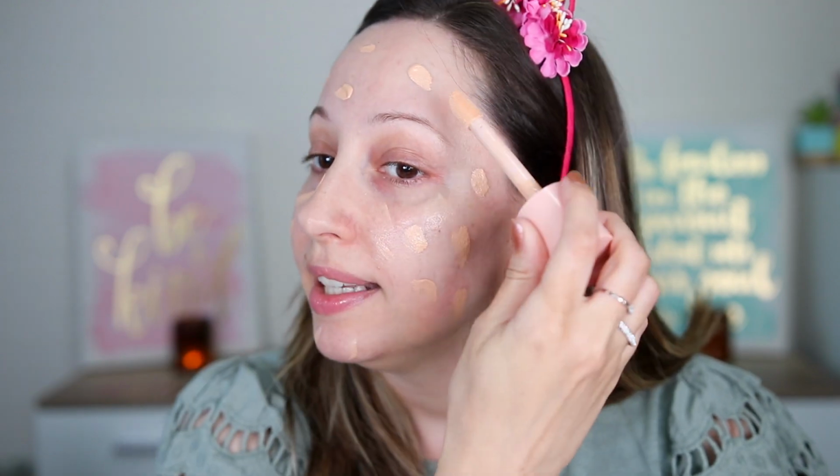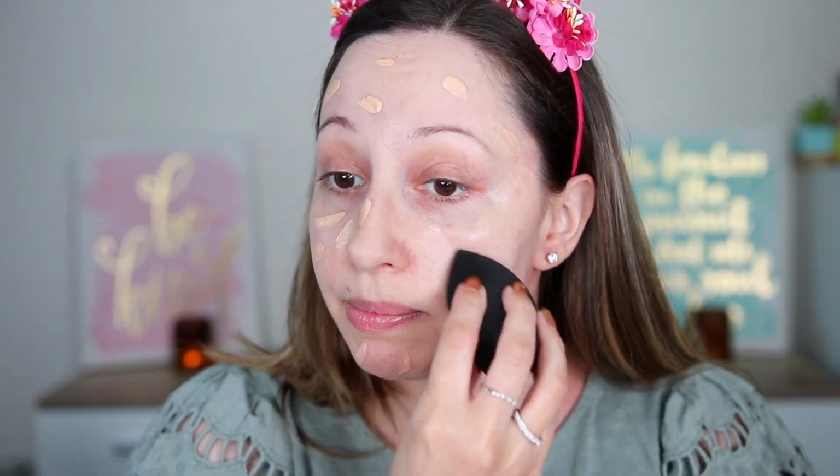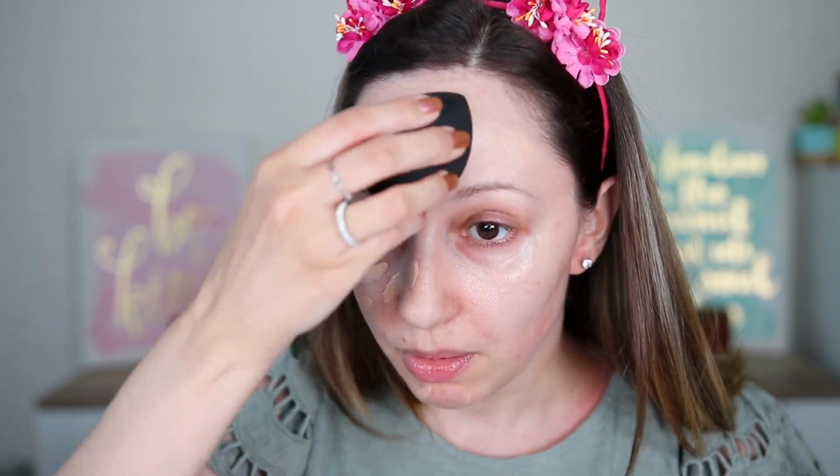You can also use a hydrating primer and a liquid highlighter, mix them together to create the same finish. This primer gives a very light glow, as you can see. It's gonna look perfect for this makeup look. And now I'm just blending it with my sponge. You can also use your fingers.